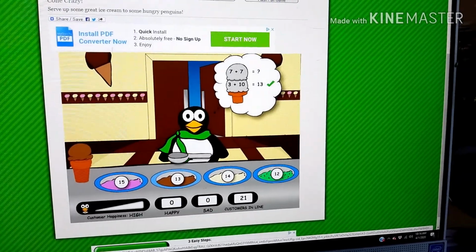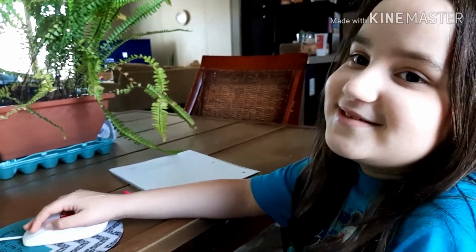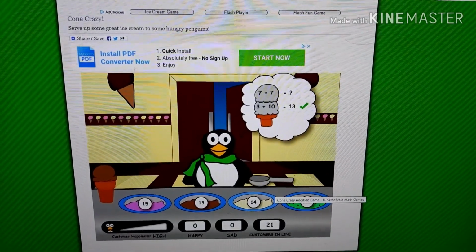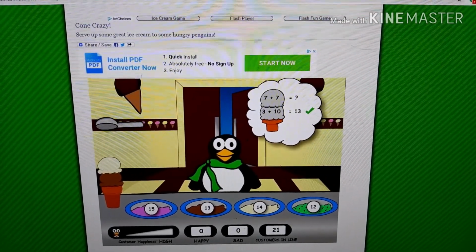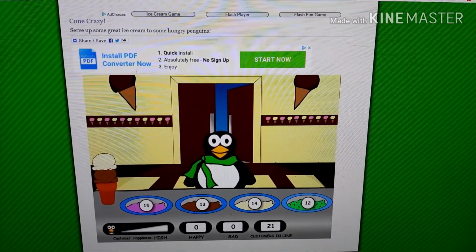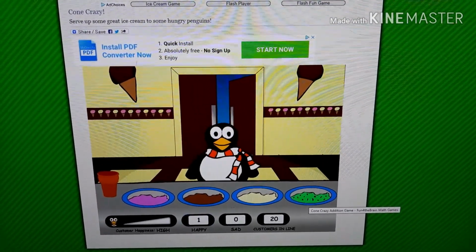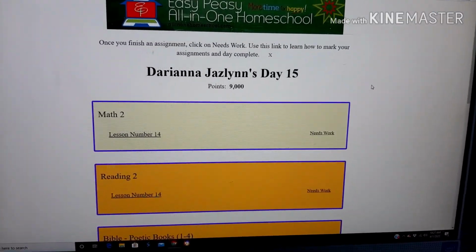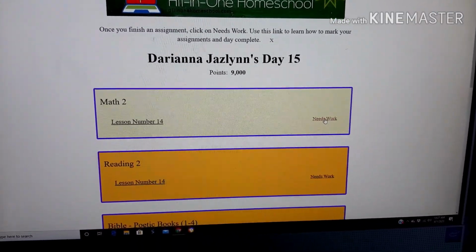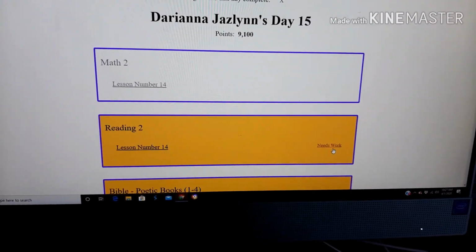So 7 plus 7, she doesn't like to do it on paper a lot. She likes to do it in her mind. Okay. Ooh, they want vanilla. My sister likes vanilla. So, there you go, see? Then I love to do this. Math is all done. Now we go to reading.